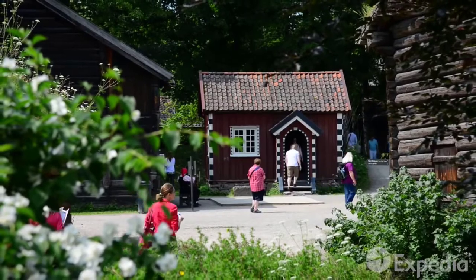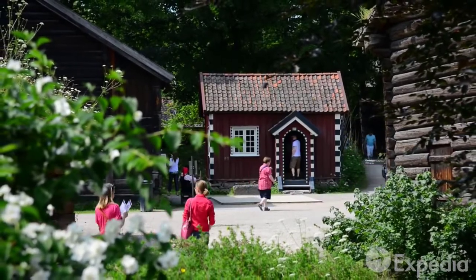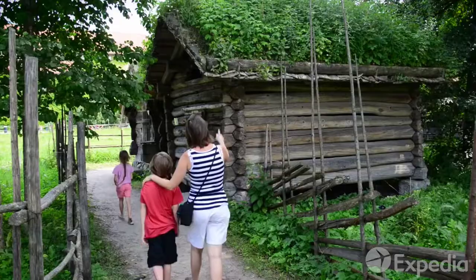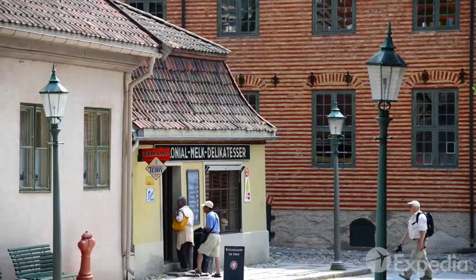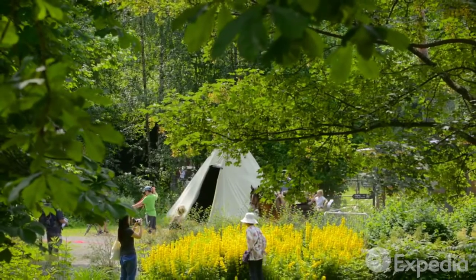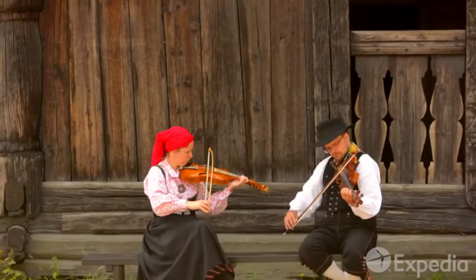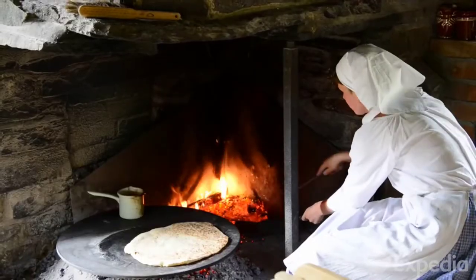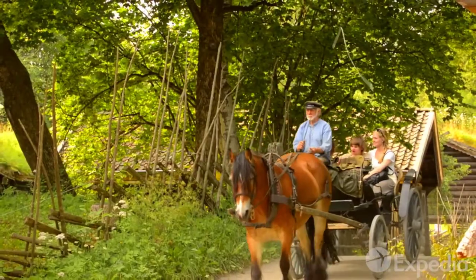Also on the Bygdøy Peninsula is the Norsk Folkemuseum. This large open-air museum has more than 140 historic buildings and a vast collection of artifacts from the country's past. Enjoy demonstrations of traditional folk music and dancing, and experience what life was like on traditional farms of the area.